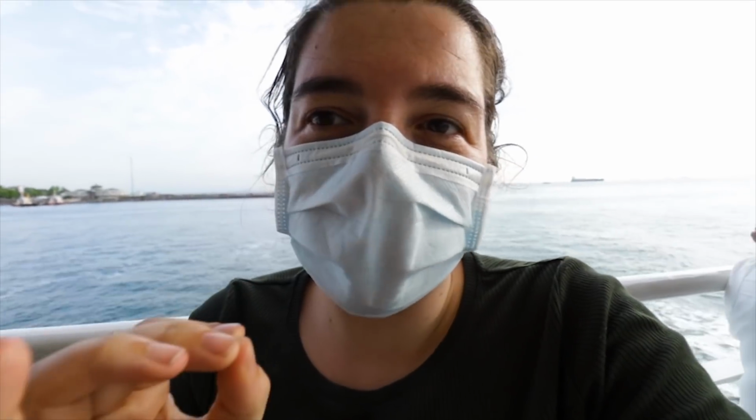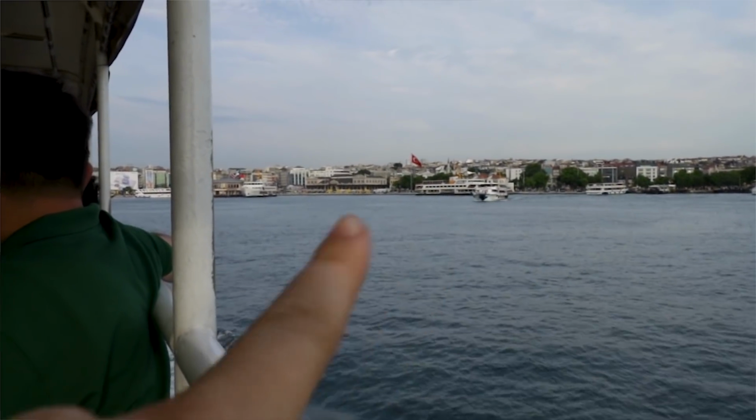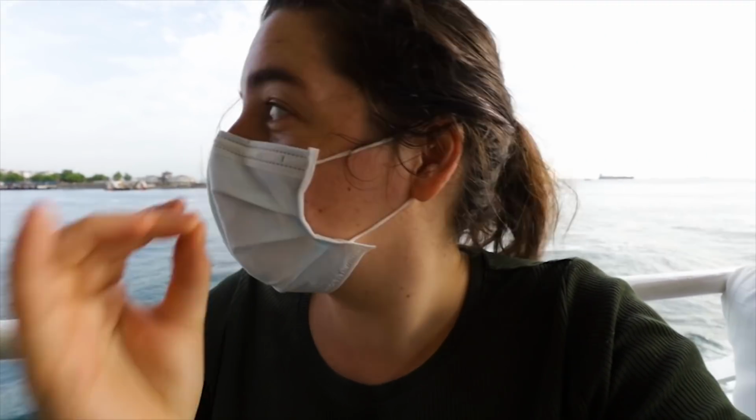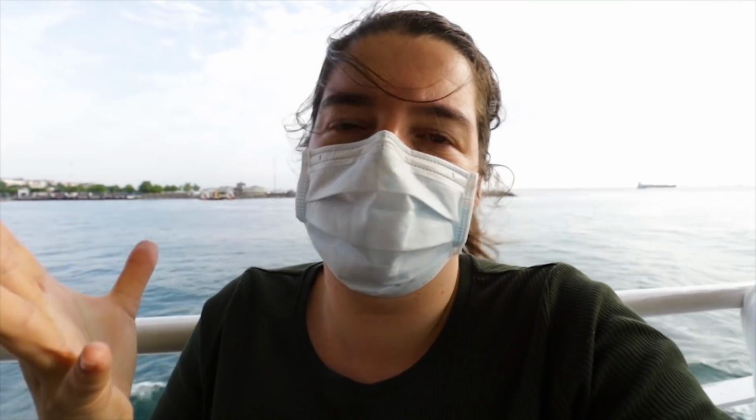Now, on the left side of the boat, you can see Europe, and on the right side, we are going to Asia. How cool is that? And for this money, it is crazy how beautiful this boat ride is. In most countries, this alone would cost you like 10 bucks or more.